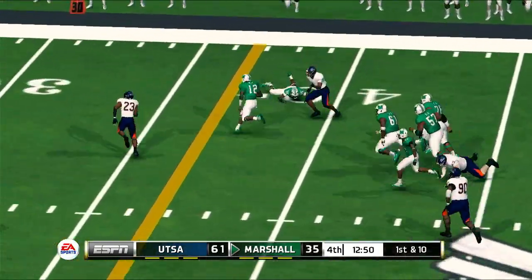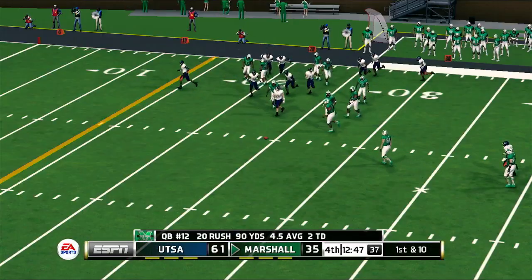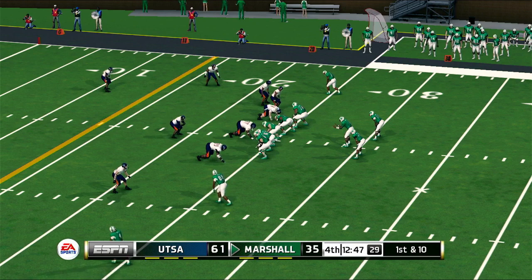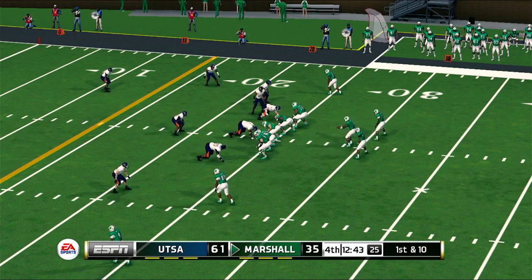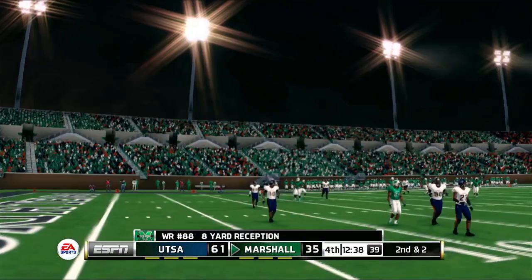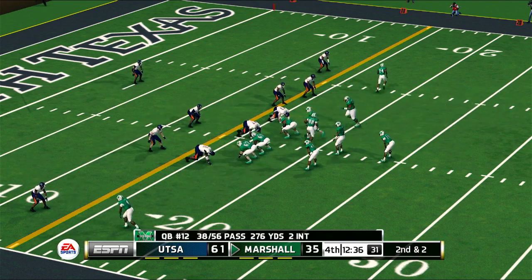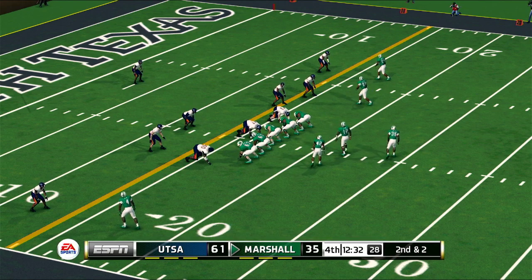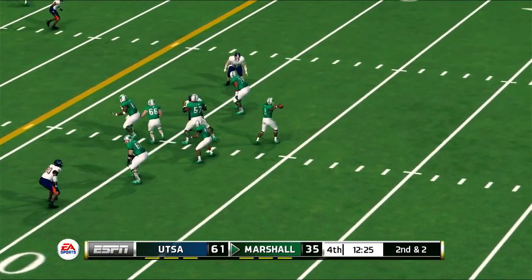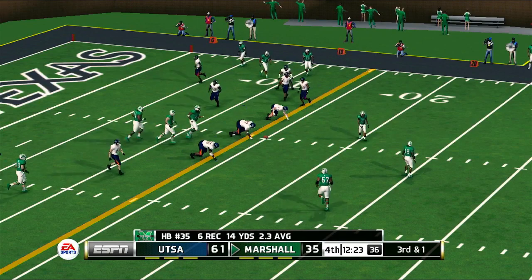Protected. Now he's going to run with it. He's going to take off. He dives, and he'll be marked down. Knocked out of bounds around the 17-yard line. The catch, and look out, he goes out of bounds at the 15-yard line. That's good for gain of 2 yards.